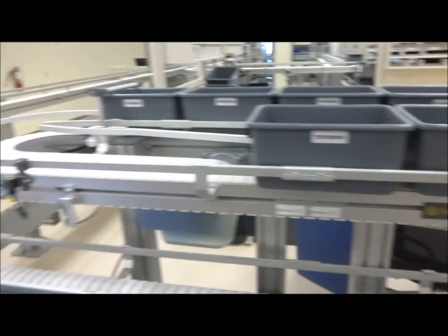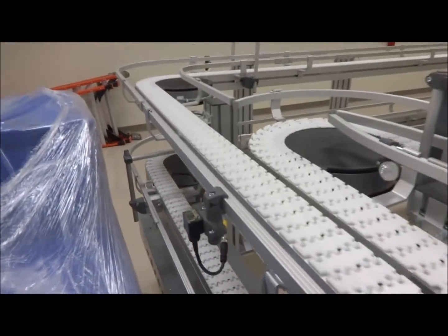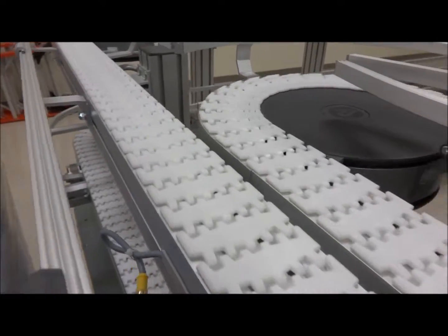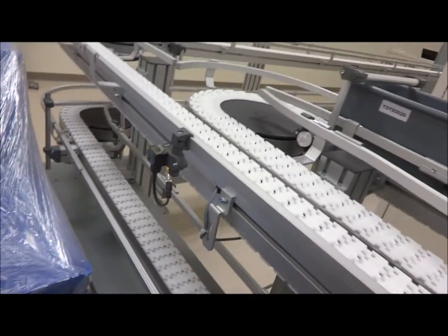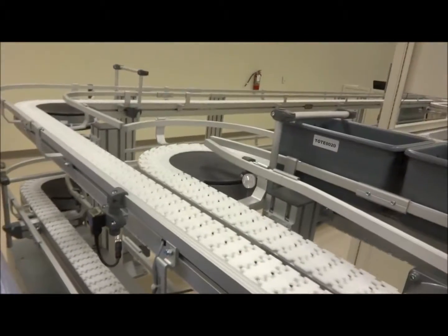Look at all this. Look at this. Can you imagine getting your finger caught in that? Yeah, that's something you don't want to do. They'll take it right off. You ain't lying. Right.